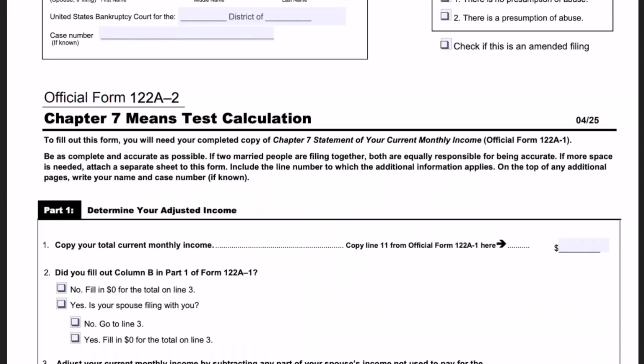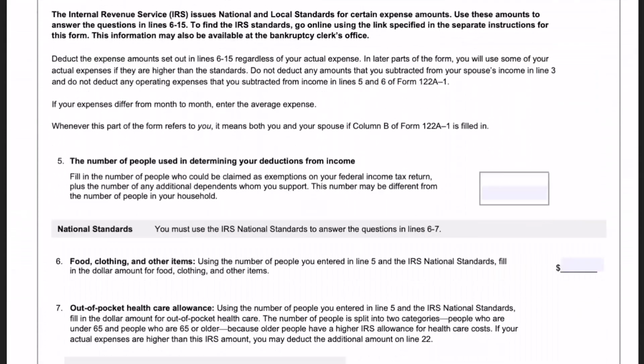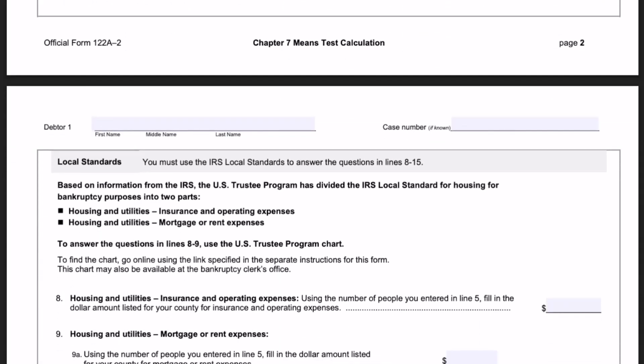Now, step 2, you're going to want to complete what's called the Chapter 7 means test. This test is ultimately going to help you determine if you qualify for Chapter 7 bankruptcy, meaning, are you able to go through the process and wipe the unsecured debt away?